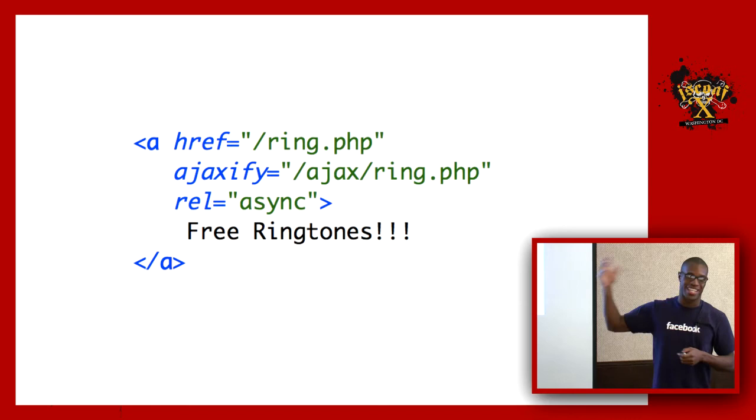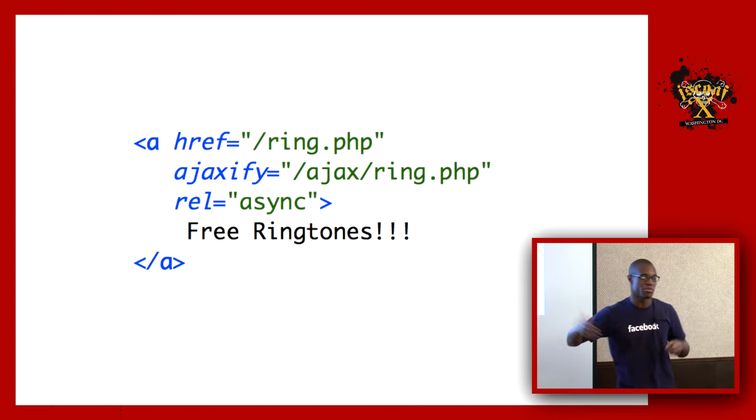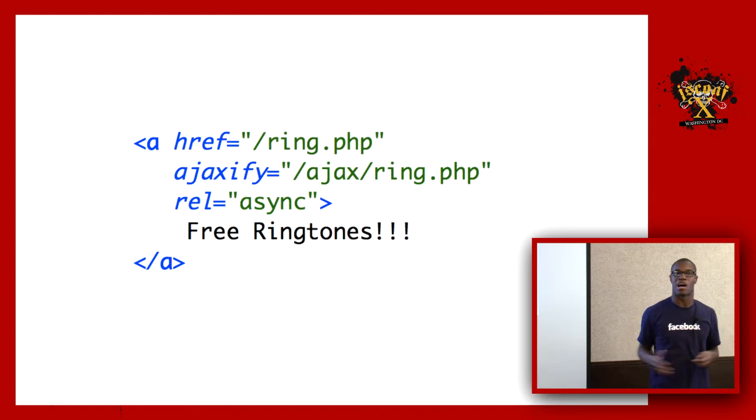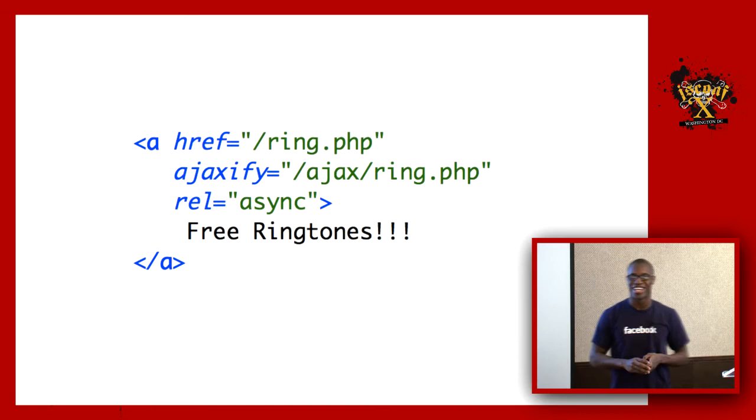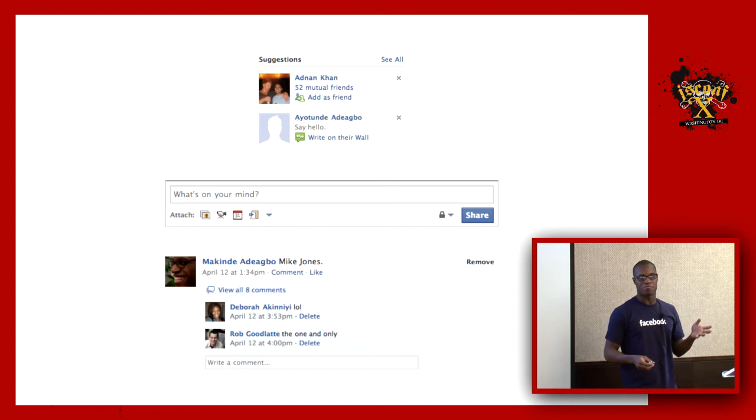So I can specify the href as ring.php, which is an actual page that the user can visit. But if Primer is at the top of this page, it will catch a click on this link, first look for the Ajaxify attribute. If it can find it, then that's where it will send its Ajax request to. Now, when we eventually switch our doc type to HTML5, I fully realize we can use a data attribute, but Ajaxify will have to do for now. So this is great. This powers a lot of the GET requests that we do on the site.